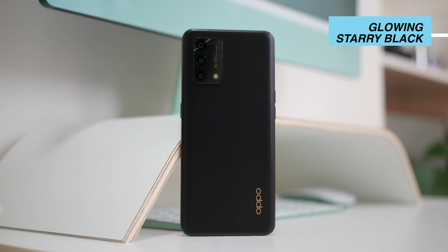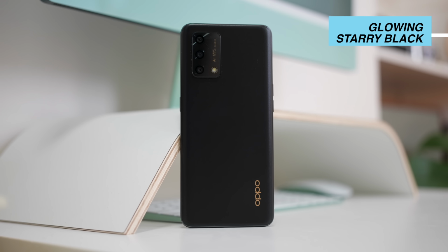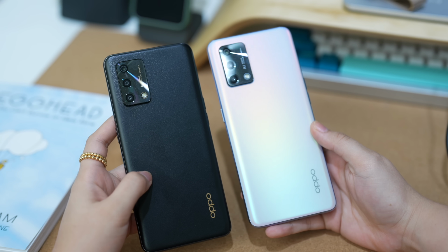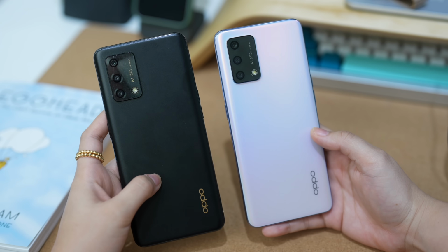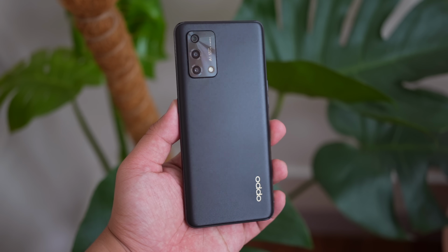Actually, yung kanyang pagka-black, guys, is quite similar doon sa pagka-black ng ating Oppo Reno phones. But then, wala siyang glitter effect. It's actually meron, no, guys, pag itatapat natin sa ilaw. But right now, wala masyado, pero I like it. It's matte black. It's very clean. And yung kanyang gold Oppo doon sa kanyang lower right is actually a very nice touch.